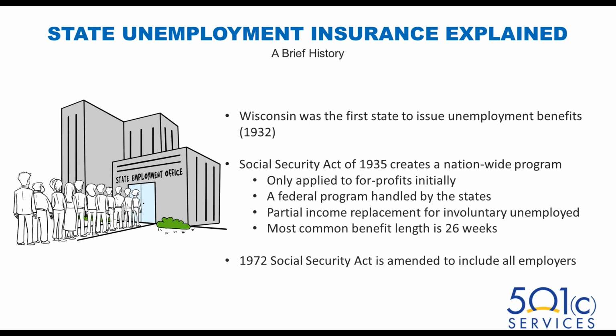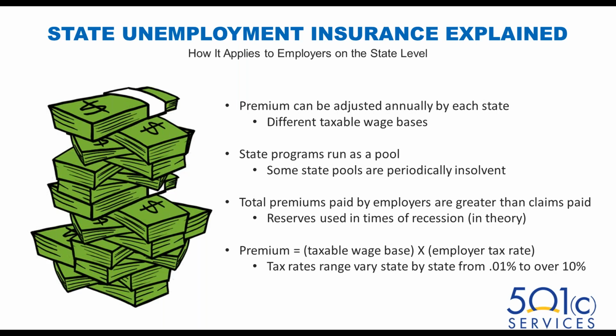The big picture is this is a program that's overseen by the federal government, but the states do have their own rules and regulations. Back in the 1930s when unemployment started, it was just for the for-profit sector. So good news for you if you're doing budgets for a nonprofit, you didn't have to budget for unemployment. Bad news is if you were an employee for a nonprofit who was let go, you did not receive any unemployment benefits. And that was until 1972.